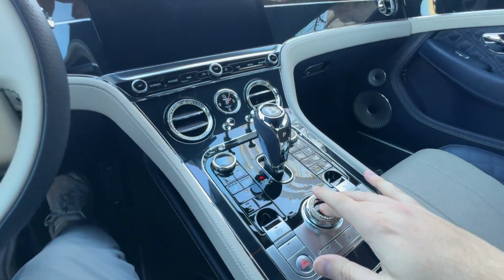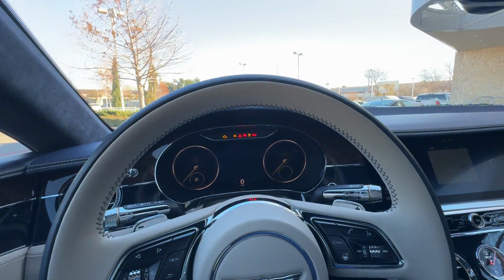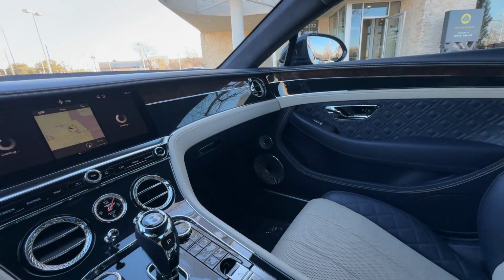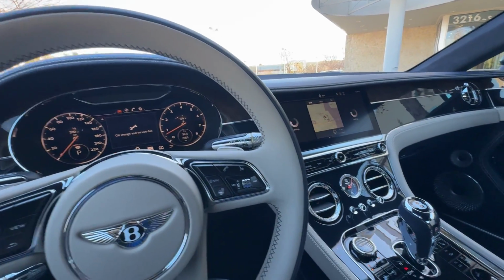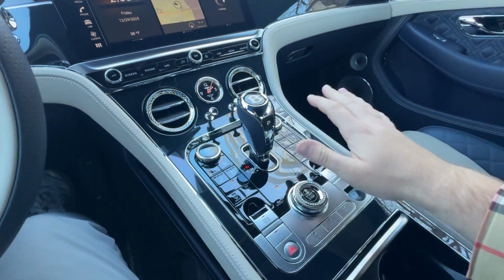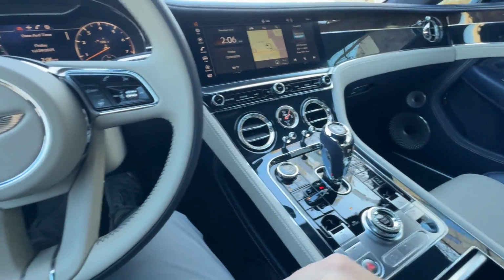So we'll go here, start this thing up. I mean, it smells like a new car in here. It really, really does. This leather is just absolutely flawless in here. So check this freaking thing out. The screens are gonna load up. We got all my stuff here per usual.